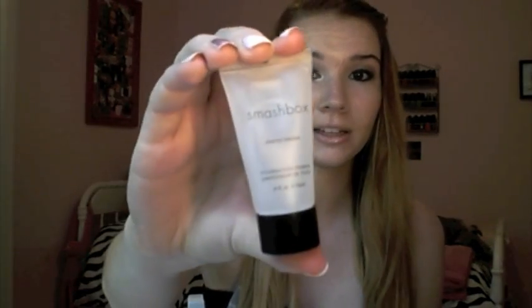My favorite one would probably be the Smashbox Photo Finish Primer. This is just the baby size, but you can get this at Sephora. This is a really nice one. Although this is a small little tube, there's actually a lot of product in here. So I love this one. It's probably my favorite, and I would definitely recommend this one to you guys.